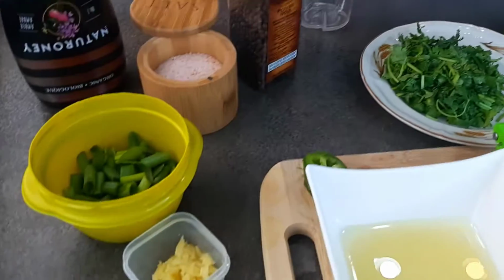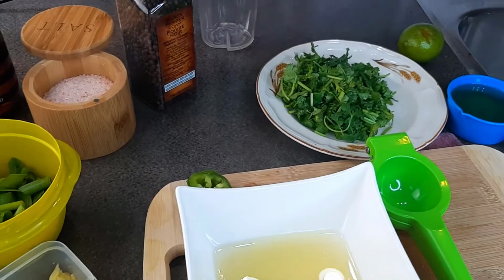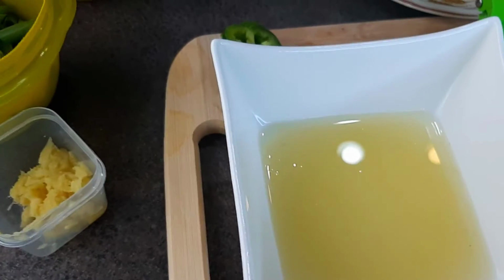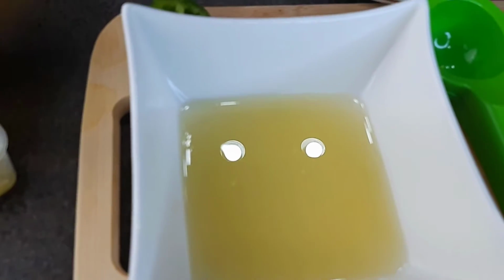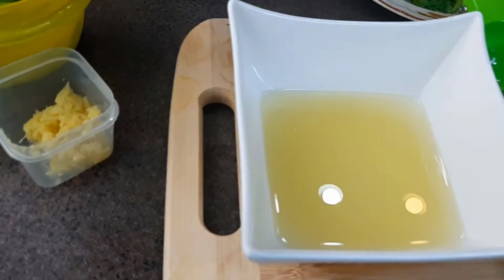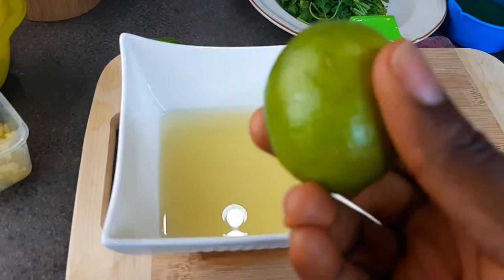I'm going to walk you through the ingredients, and I'm also going to put them in my description box, and then we can put this together. Now we'll need half a cup of freshly squeezed lime juice. Now this is a trick with your lime juice. Sometimes it's hard to extract juice from your lime.